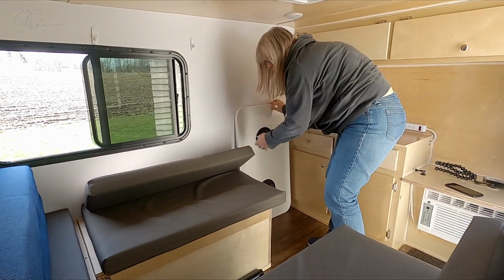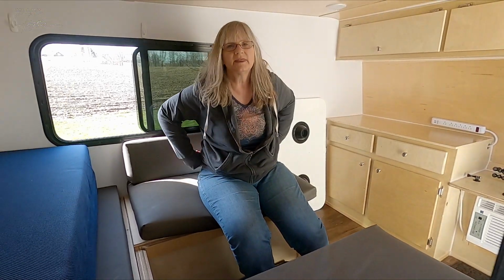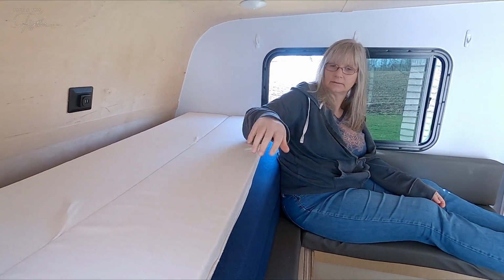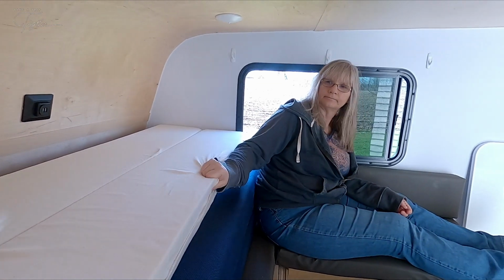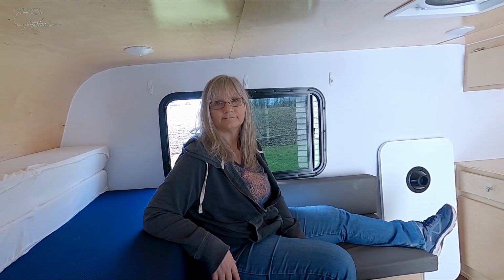And then we can take our table out, set it over here, because we kind of like being able to sit on the bench seating without the table legs in our way. A lot of times there'll be blankets or stuff up here too, piled up. You can move that in and use it for more backrest. Right. And that is a tour of our tiny camper.